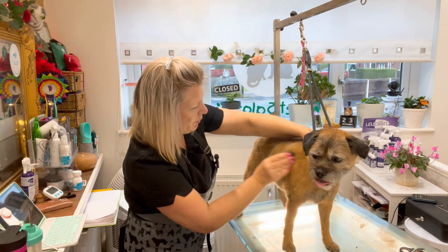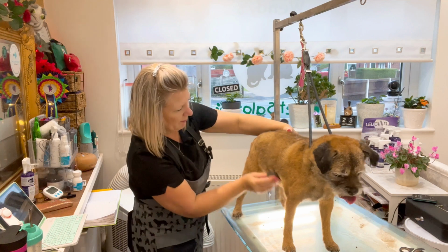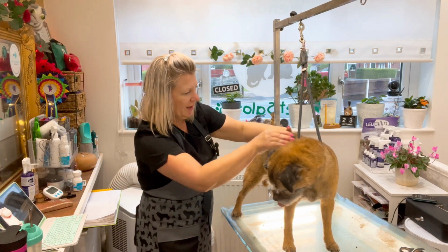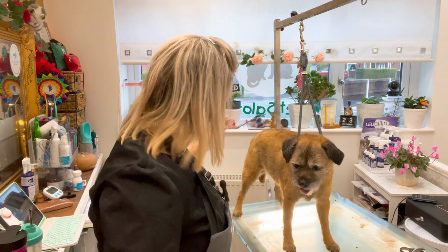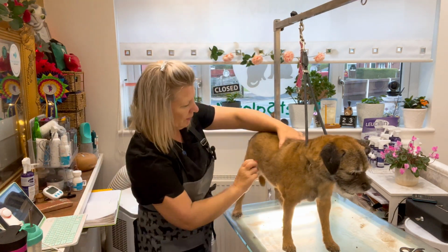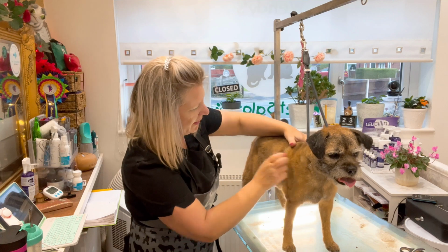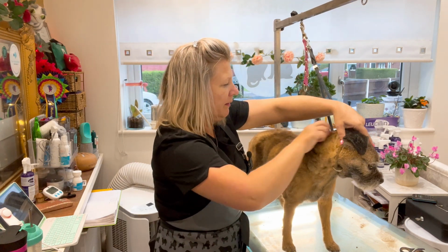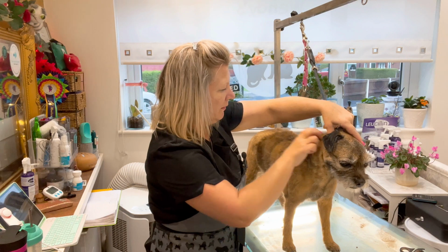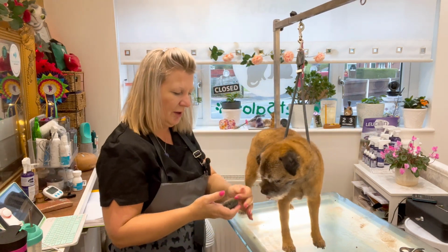Some people use a pumice stone, which is similar, but it's just a grooming block. It's fairly cheap to get. You see how it all comes out? It just helps me get these little extra fine bits out. But she's got quite a fluffy undercoat.